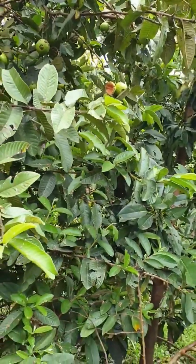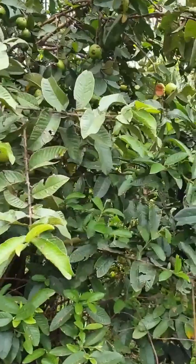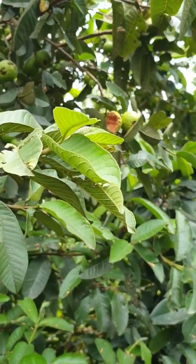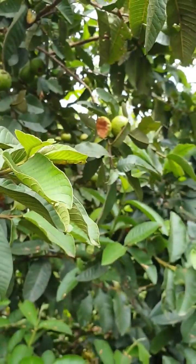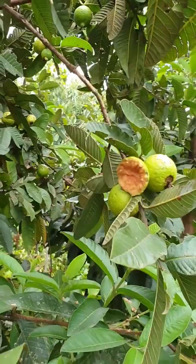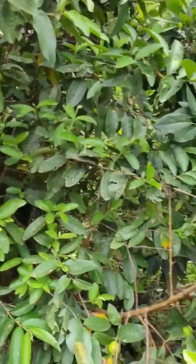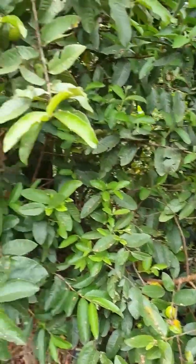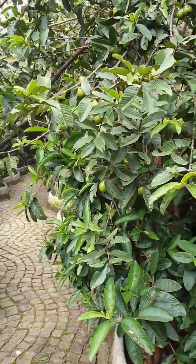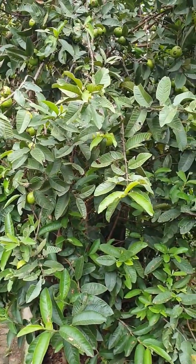I think this is a guava tree, just from looking at some of the fruits that have been partly munched over there. I can't see a label for it, but I think this is a guava tree. I think locally it's known as zaitu, but I'm not sure.